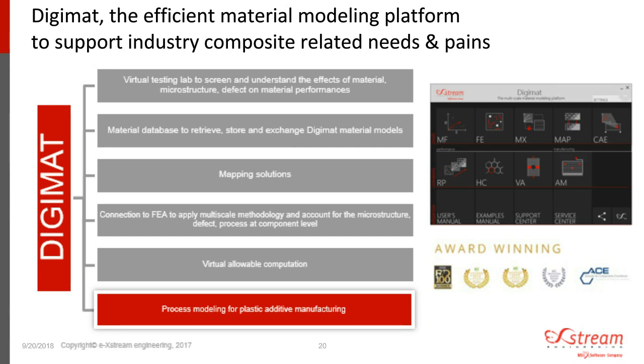We rely on a very large material database, Digimat MX. We're working with most of the material suppliers to build material models, and to exchange them between material suppliers and end users. We have different types of mapping solutions to transfer information from mesh A, from process simulation for instance, to a mesh B, the CAE mesh.